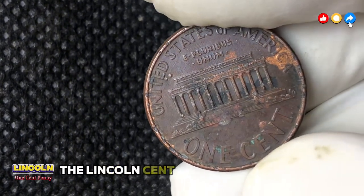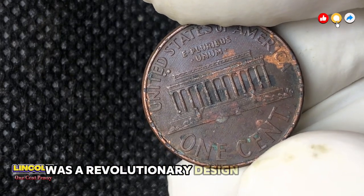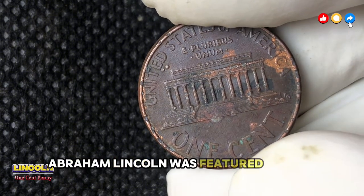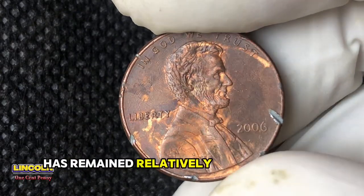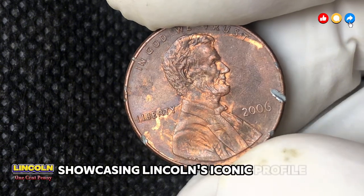The Lincoln cent, introduced in 1909, was a revolutionary design for its time. It marked the first time a real person, Abraham Lincoln, was featured on a U.S. coin. The obverse, designed by Victor David Brenner, has remained relatively unchanged for over a century, showcasing Lincoln's iconic profile.